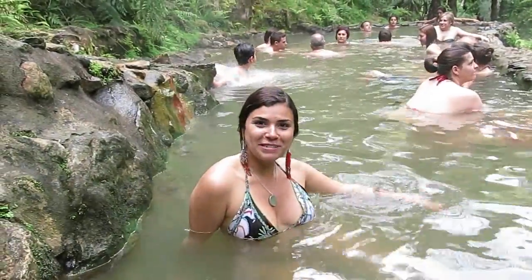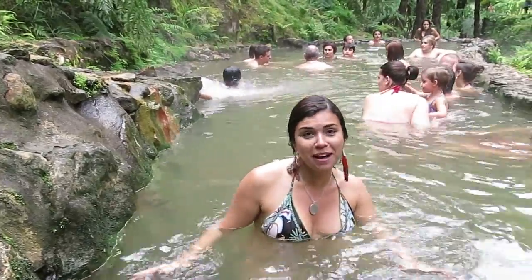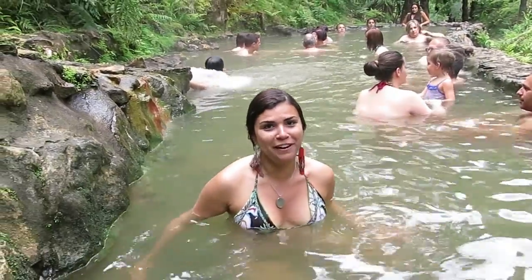Hello, here I am in this thermal pool. This is amazing. The temperature is about 38 degrees. So you can imagine how relaxed I'm feeling at the moment.